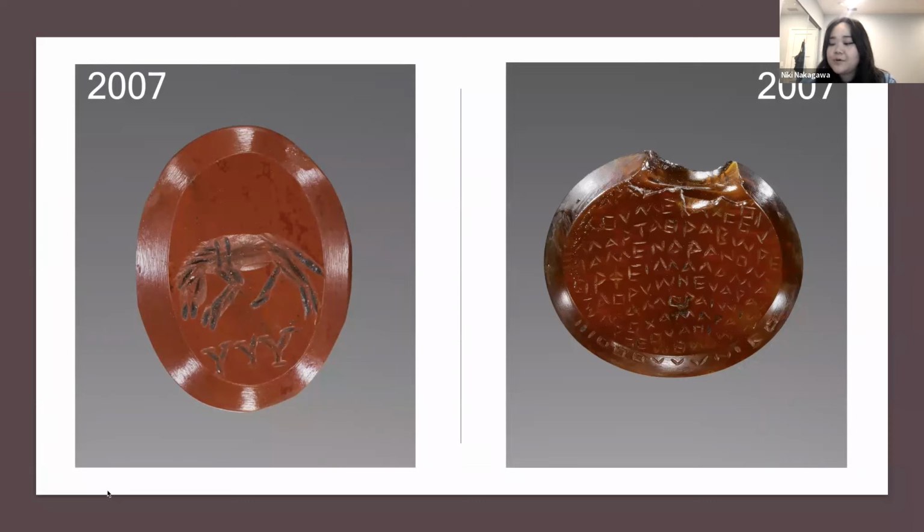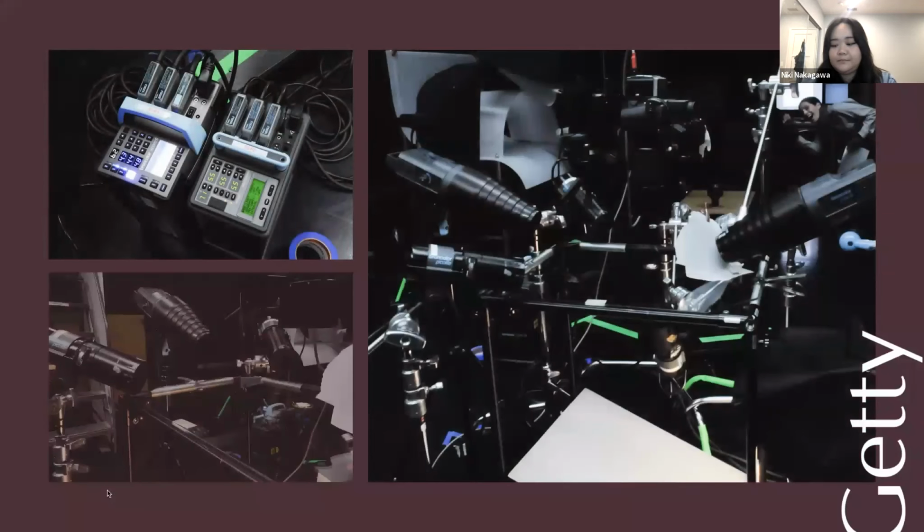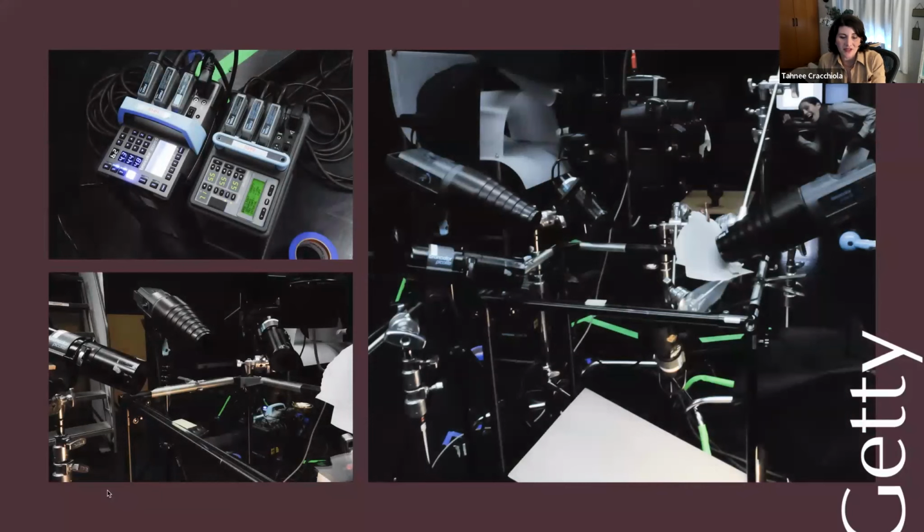Our goal was to recreate a lighting scenario to showcase each gem's intricacies in a beautiful manner, as well as document the surface textures, translucency or opacity, and accurate color that would be enhanced by the new digital displays when the public drills down to a macro level. So here's a look at the evolution of our older sets. We've come a long way, as you can tell.